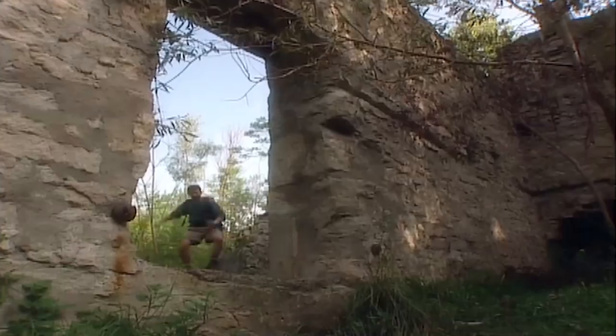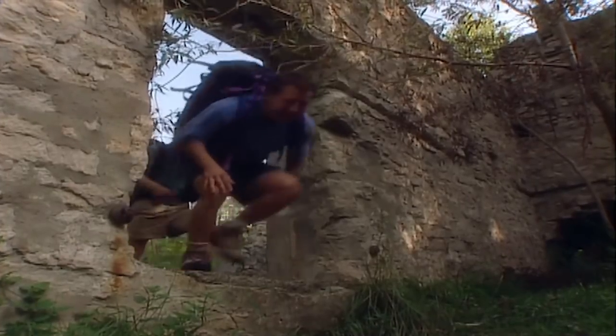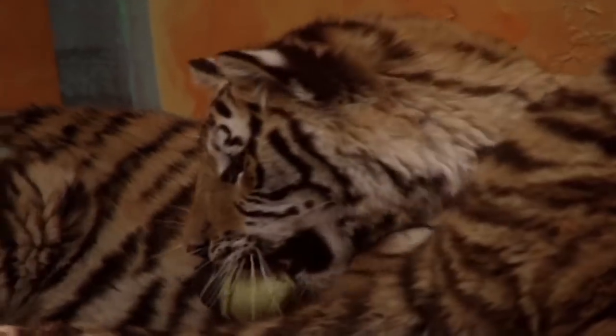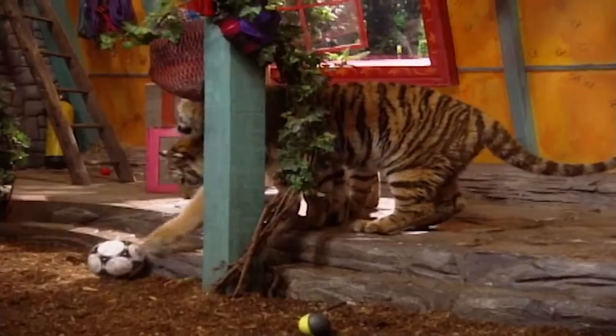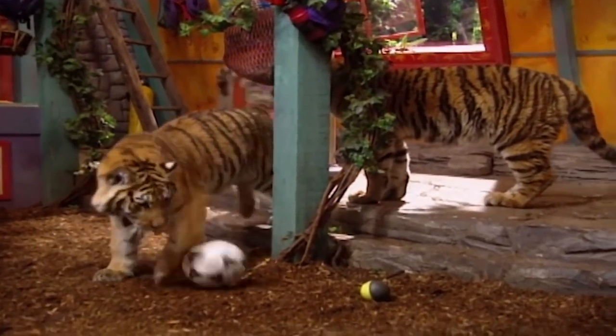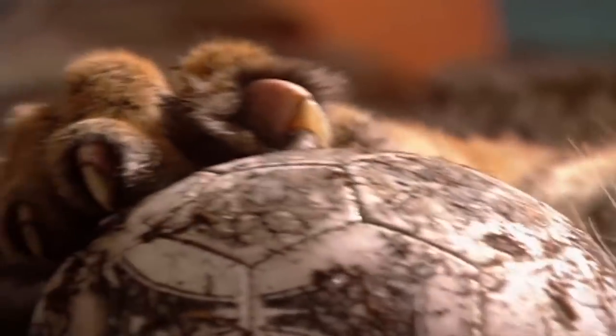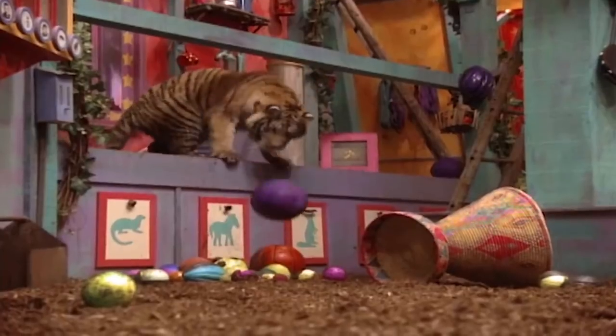Back to the junction. I wonder what Zabu's up to. Let's find out. Tigers! Hey, we know you guys. Hopper, Pop-Up, great to see you again. And I see you're after the balls as usual. Those claws, the balls don't stand a chance. Maybe this time I can stop them. Hey guys, you want to leap with me instead of popping all the balls again?